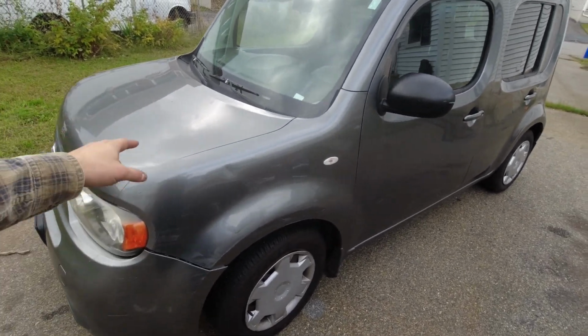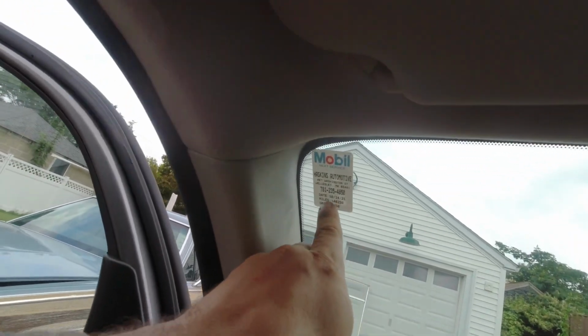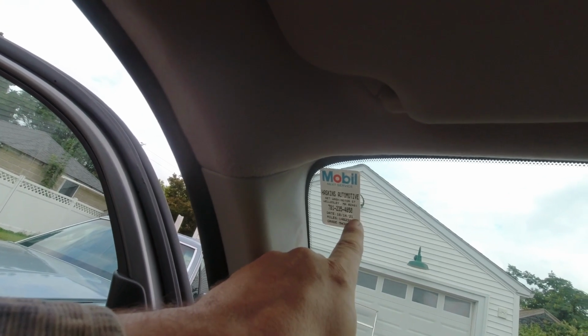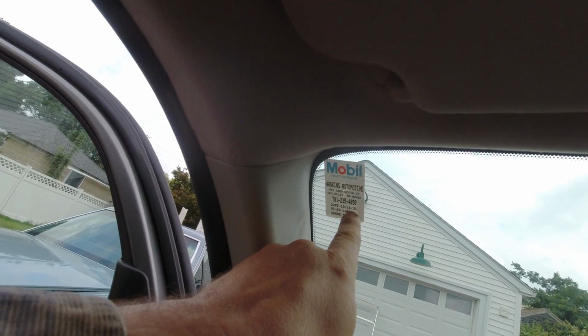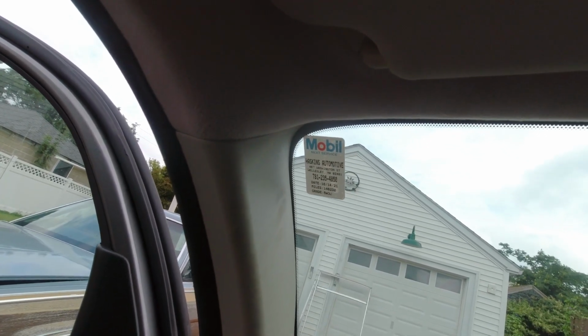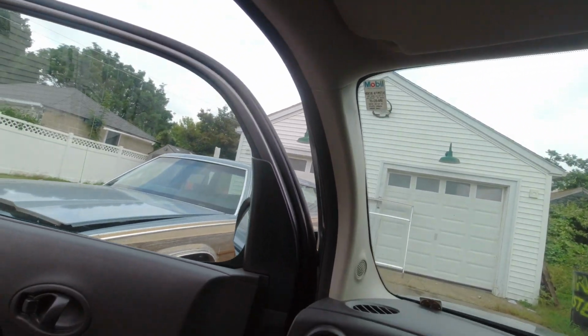It needs an oil change because it was driven so little that, according to the sticker, it's due for the next oil change 10/14/2021 at 146,000 miles. It's 2023, and I still have 4,000 miles to go to get to that. So I'm going to do an oil change in it, obviously, but that's how little this thing was driven.